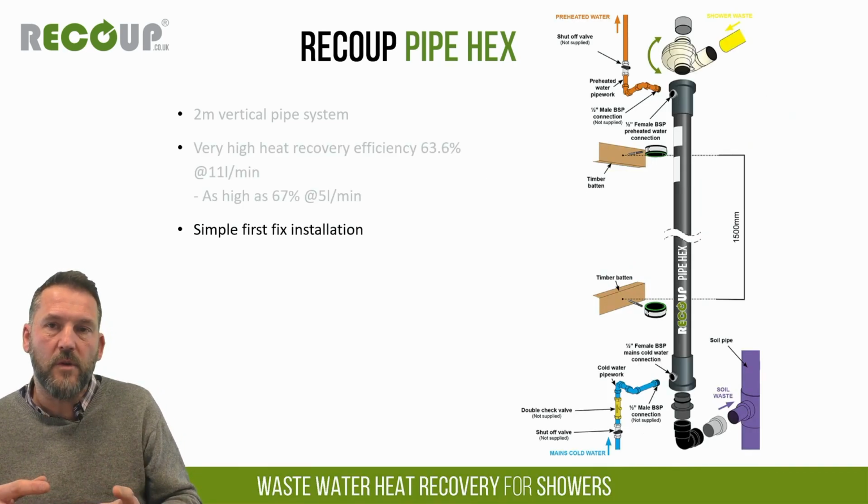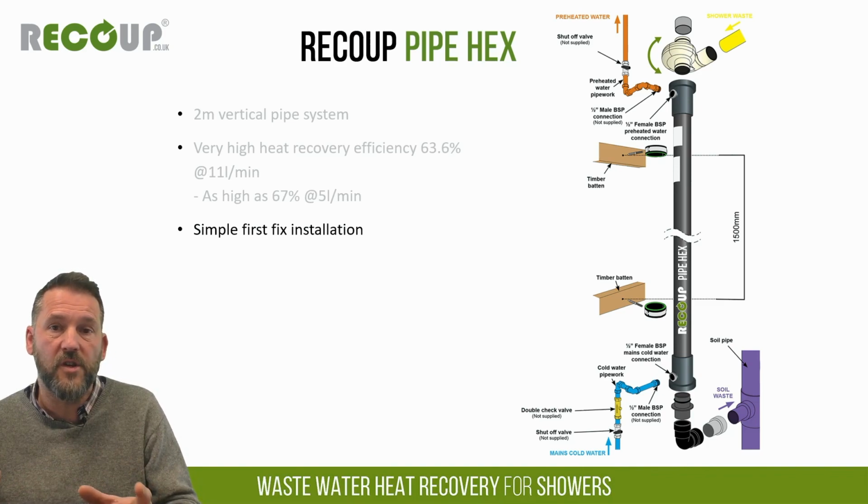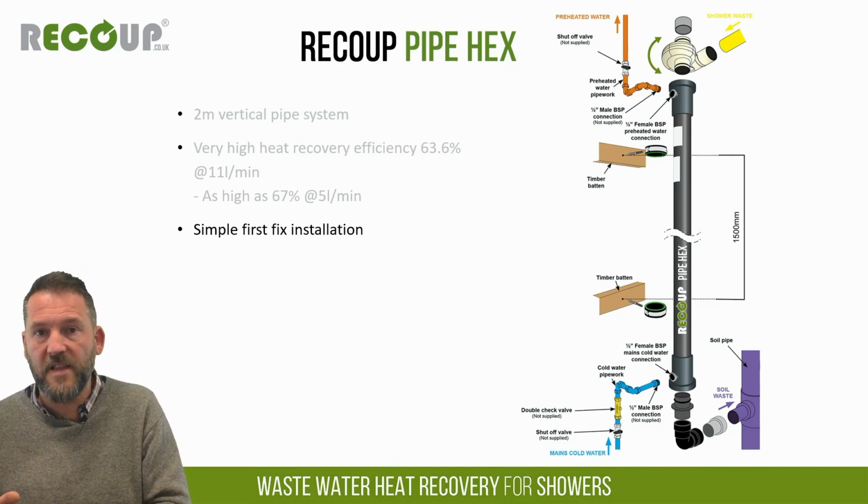It's normally installed at first fix. It's a very simple first fix installation, with really very little required other than what we supply in the pack. So we're showing here the wastewater heat recovery pipe, the installation kit, and then all that's needed for most installations in addition are 2 isolator valves, 1 top, 1 bottom, and a double check valve for water regs compliance.